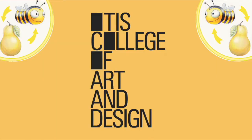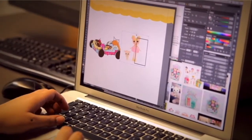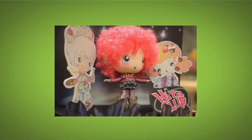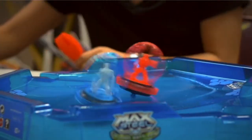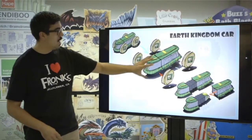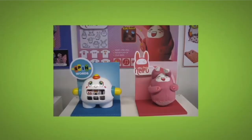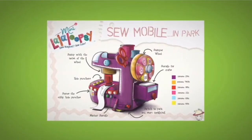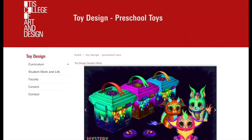As a toy design major at Otis College, their design curriculum includes the major categories of plush, preschool, dolls, action figures, toy vehicles, games, and others. Their program includes faculty and guest mentors who are renowned toy design and entertainment professionals. After your sophomore year, you'll also have the opportunity to gain industry experience with summer internships at a wide range of their toy and entertainment partners, including Mattel, Hasbro, and Disney. When you graduate, you'll have a final portfolio that highlights your unique talents, ideas, and technical skills across a broad range of toy categories.